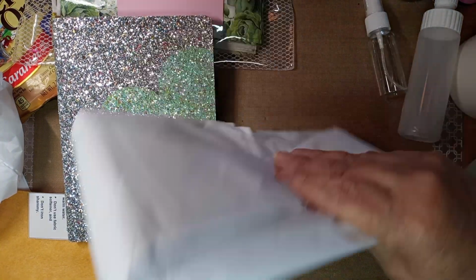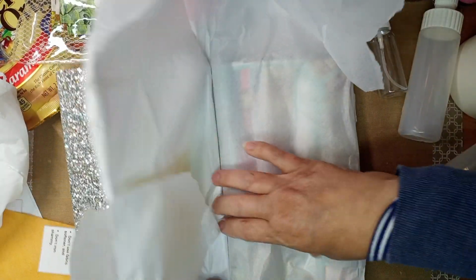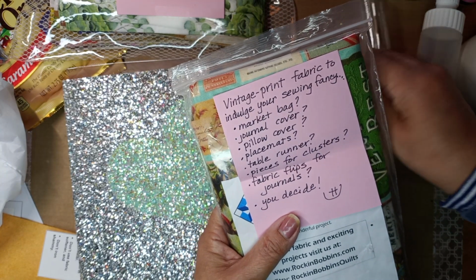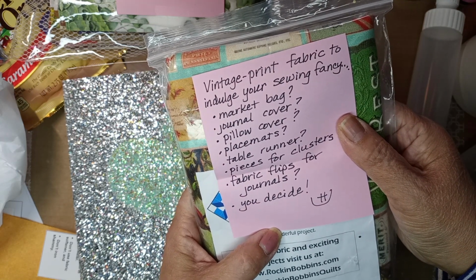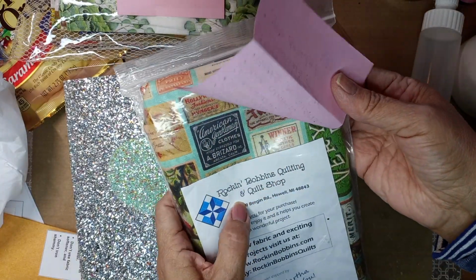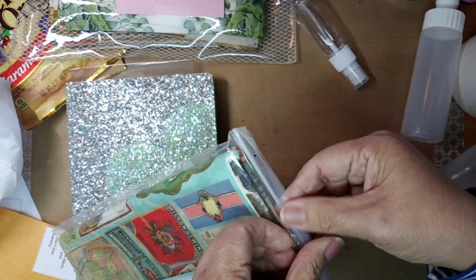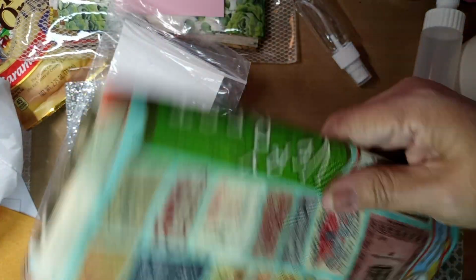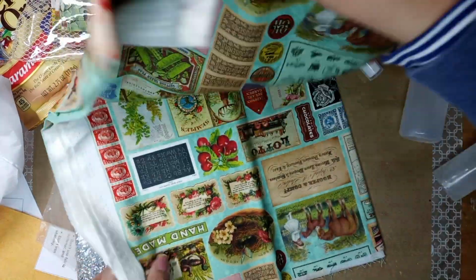For the vintage sewist. Oh my goodness. What did you put in here? Oh my goodness. Vintage print fabric to indulge your sewing fancy. Market bag, a journal cover, pillow cover placements, table runner pieces for clusters, fabric flips for journals. You decide. From Rockin' Robin's Quilt Shop. Wow. Wowie, wow, wow. This is amazing, you guys. Let me open this up. Oh, this is beautiful. Oh, my goodness. Oh, look at the kitties.